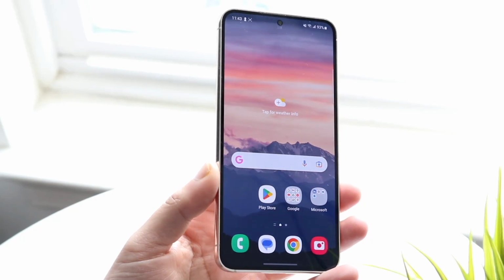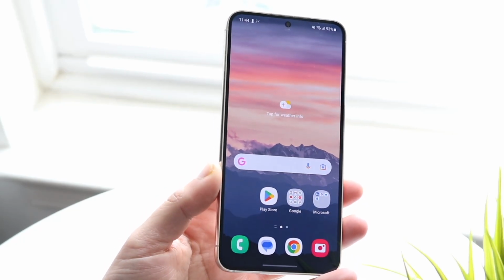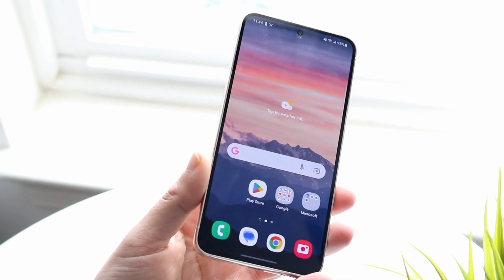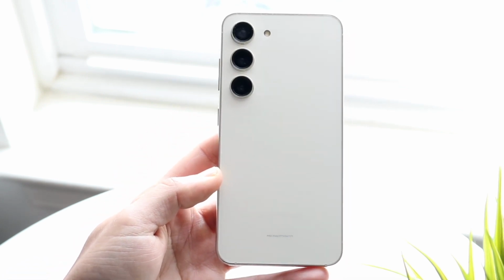So the Samsung Galaxy S23 has been out for a couple of months now, which is pretty surprising. So let's see how it's holding up in the middle of 2023. Now this is not a full review. I've already hit on everything I feel about this device, but I will say a few things have changed for the most part.